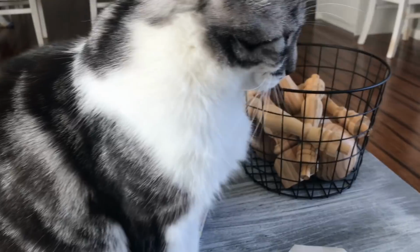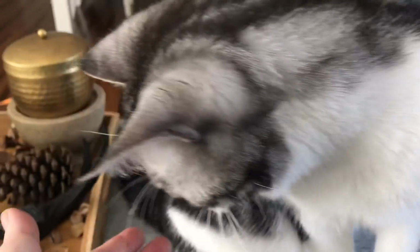Then if the cat would move, do you want to chuff off, or are you going to bite me?